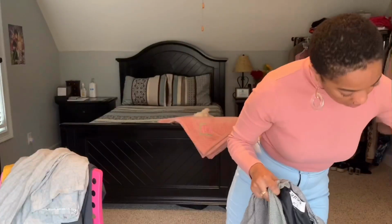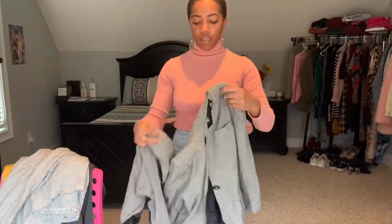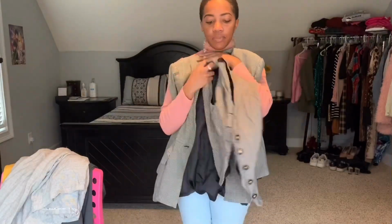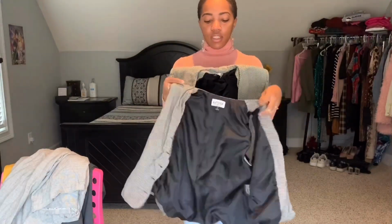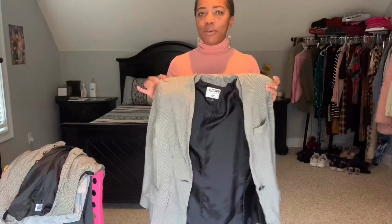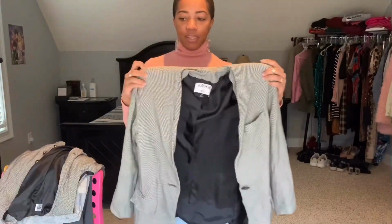So this is technically not a set, but it is. It came with this blazer and then the vest that goes with it. I wouldn't necessarily wear them together. It just depends on what kind of look I'm going for. But I do plan on taking these shoulder pads out just because I already have broad shoulders and I just don't want to look too boxy, you know.